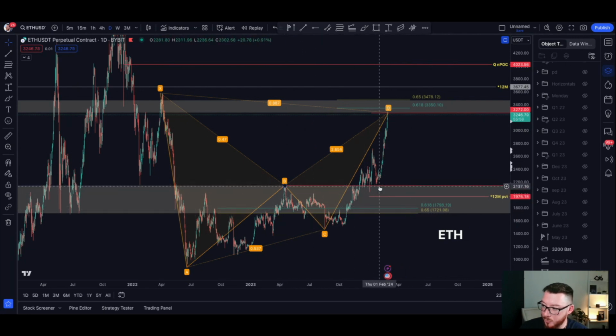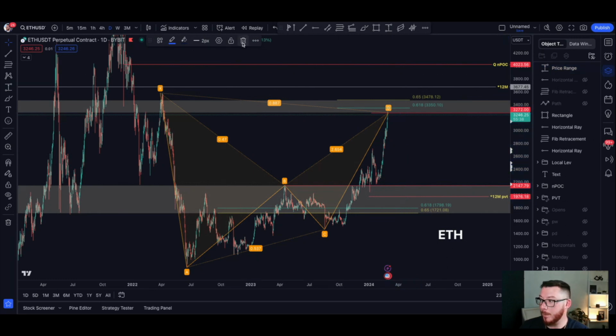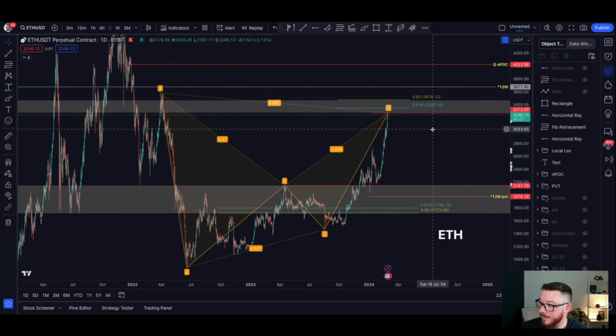So that's why I have this grayed area down here, kind of boxed off. The yearly average is down here as well. So this is our yearly target for the year of 2024. And yeah, that's kind of where I'd be looking there. And it would be a pretty monstrous move, right? This is like 30, 40, and potentially 50% from where we are now. So something to be aware of for sure. But let's look at the altcoins, right?